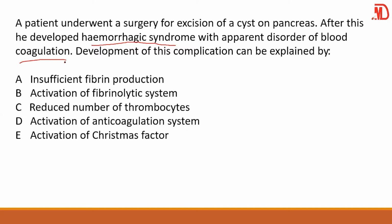Again, all inactivated enzymes become what? Activated. It becomes activated. So what it means is that, in coagulation, for instance, coagulation means what? Clotting. So when there is no clotting, it means bleeding will ensue, or bleeding will happen.